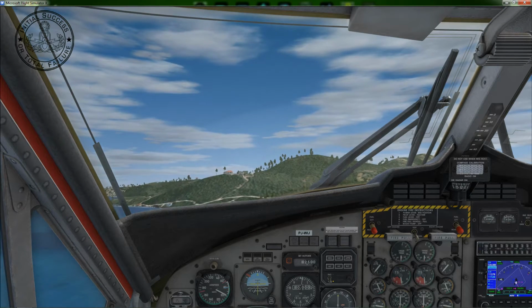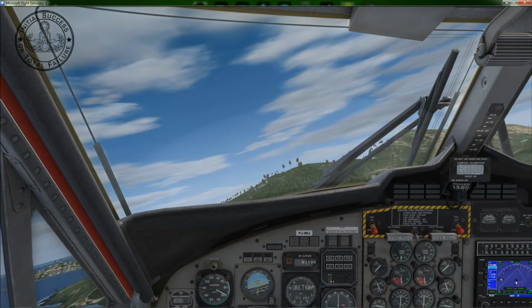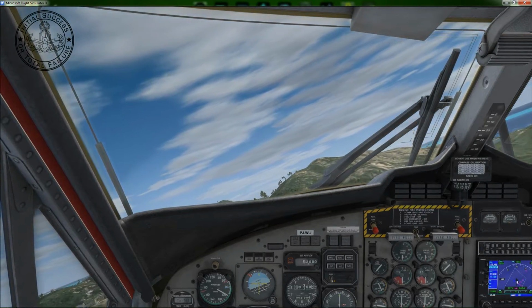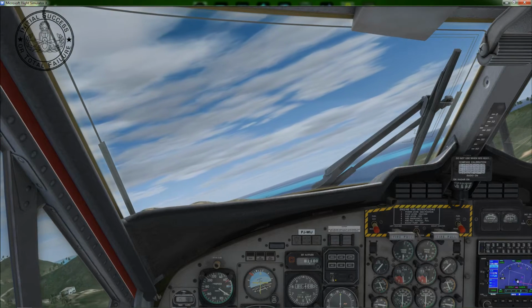There wasn't a whole lot to it. It's not that the takeoff is particularly difficult. I don't think it's meant to be. I imagine it is under certain conditions, with a heavy load in the aircraft and so on. But in this case, it was obviously a relatively easy takeoff. Good, I enjoyed it. That was quick and simple.